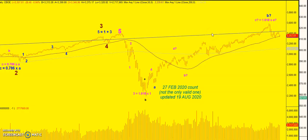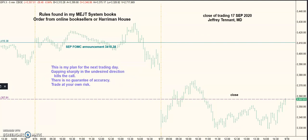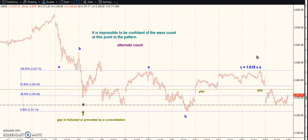Here's where we are. You can see we started an impulsive move down, and the idea is once this consolidation ends, another impulse down should be coming. It's impossible to be certain of the count, but if so, here's an impulse in the consolidation, and when the consolidation's over, another impulse down starts.